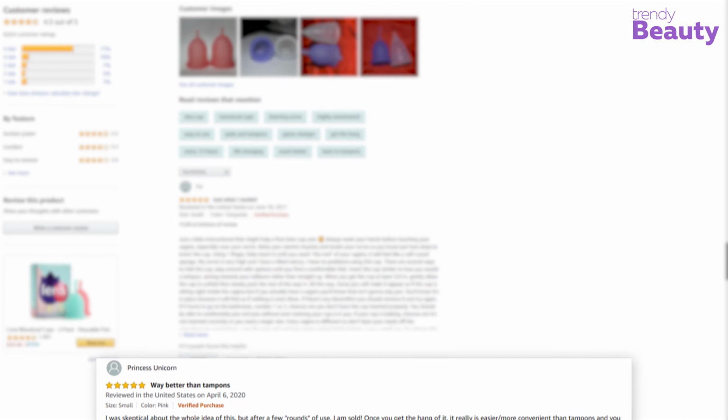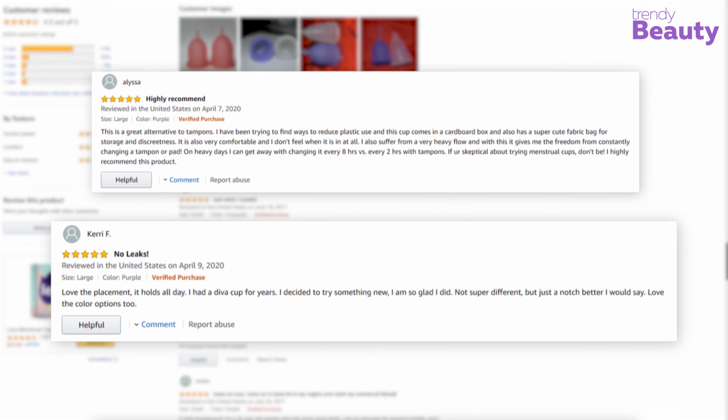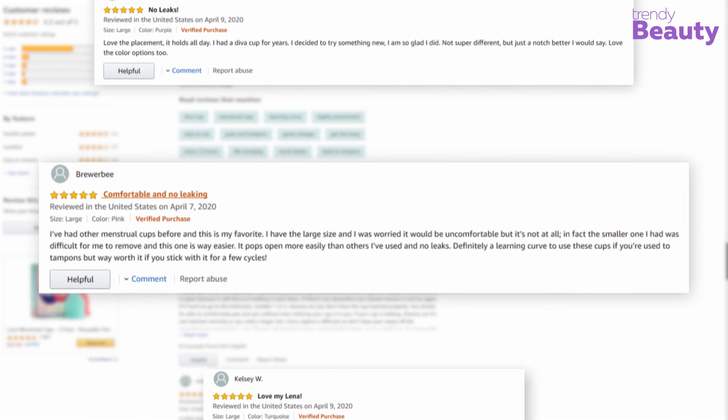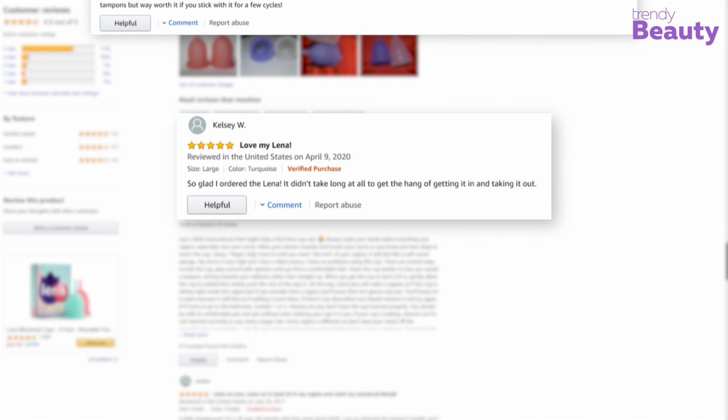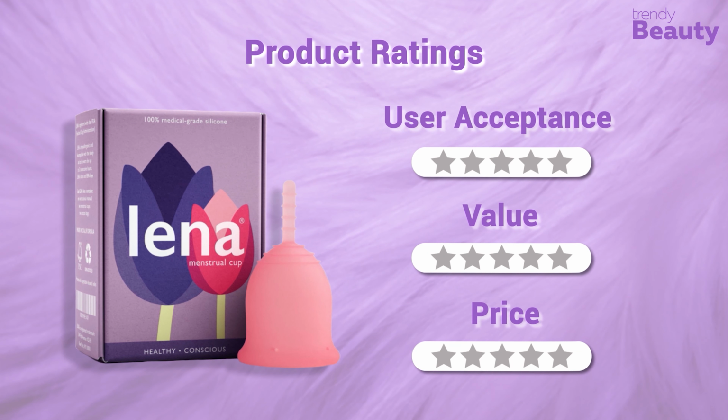According to the reviews, this menstrual cup is a game-changer for beginners. It is highly recommended by the users, though despite all the positive reviews, some women were not satisfied. It's time to rate this menstrual cup.